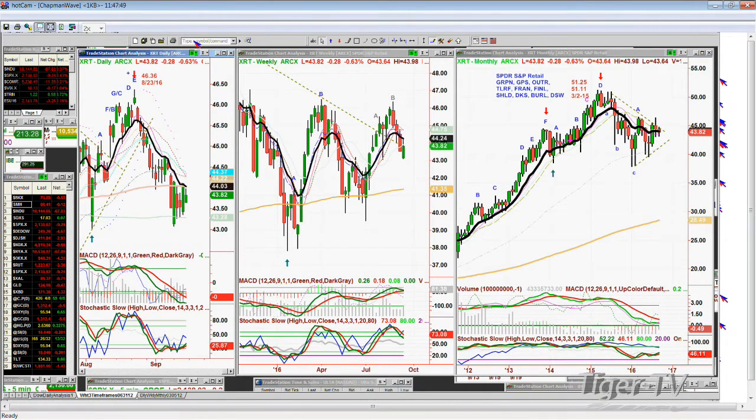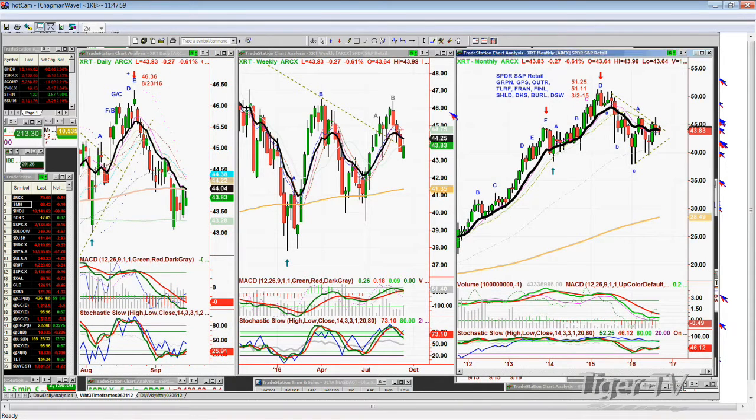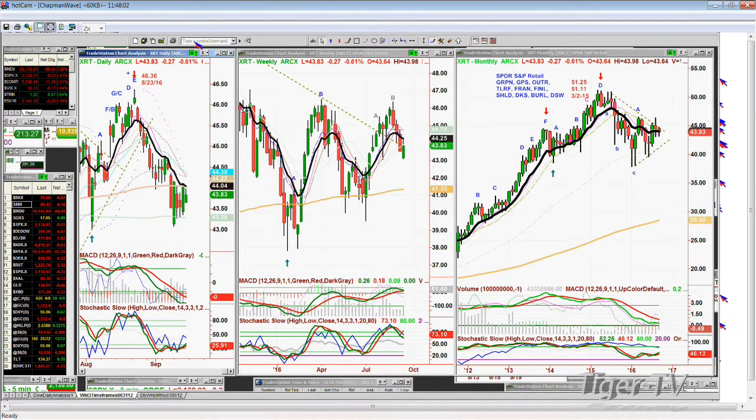I don't like the XRT, but it's in a sell mode in both time frames as well. And the monthly chart hasn't broken the key. It's at 43.83. It needs to break decisively into the 47s. Once it gets to the 47s, it's a different thing altogether. Okay, got all that done.